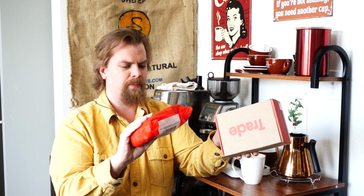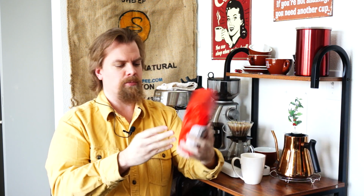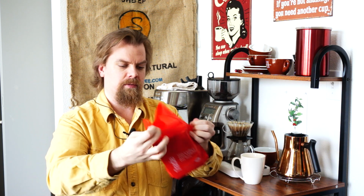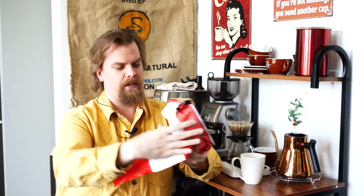This might be their newer packaging because it looks much more sleek. They say this is 100% compostable, plant-based, which is kind of cool. I don't know about the shipping label though. You probably want to take that off. But let's go ahead and, well, it opens easily. All right, who do we have here?